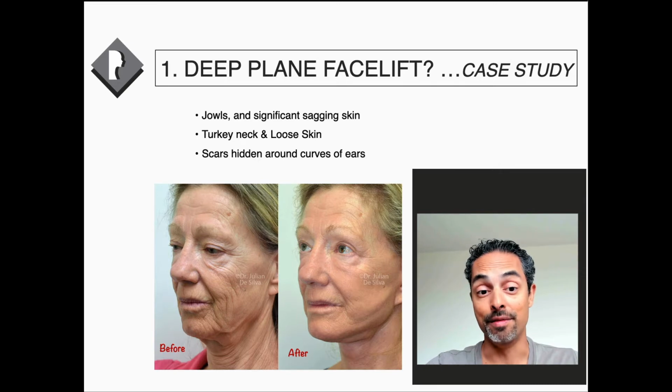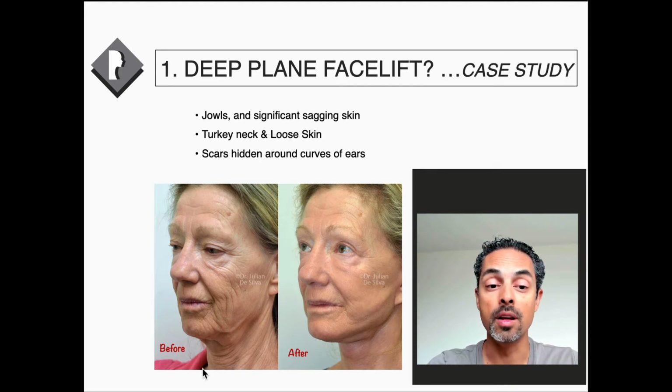So what is a deep plane facelift? Well, first of all, we need to look at what is facial aging and how can facial aging be remedied or rejuvenated. So if we start by looking at a case study, this is a patient who presented to me with significant jowls, and by that I mean soft tissues come down with gravity, creating this fullness along the jawline. There's also sagging of the skin, loose skin. There's loss of the nice sharp angle in the neck, and sometimes this is rather unflatteringly described as a turkey neck. And there's also loose skin in the neck area and around the jawline.